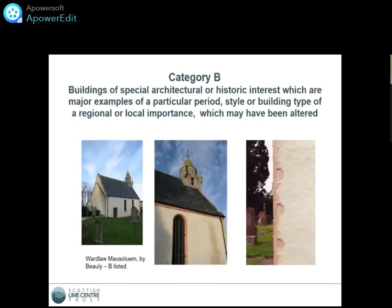Here we have Wardlaw Mausoleum just outside Beauly in Inverness-shire, B-listed and conserved by the Scottish Lime Centre way back in 1997, I think. And you'll see that we took great pains to reinstate the external finishes and then pick out the buckle quoins in a pink lime wash, and the rest of the harling is in a sort of creamy lime wash as part of our conservation works.